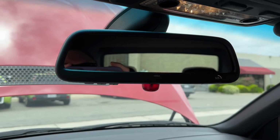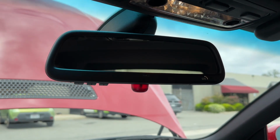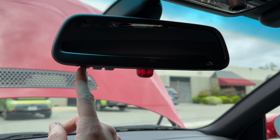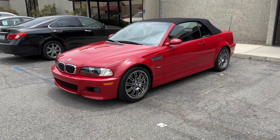This rear view mirror had the obligatory bubble up there at the top. So that's been refurbished and no longer has the bubble. And yes, of course, it still dims. Also note that for 2003 or 2004, BMW integrated the HomeLink panel here into the mirror, as well as the SOS function. Back outside and back to mechanicals.